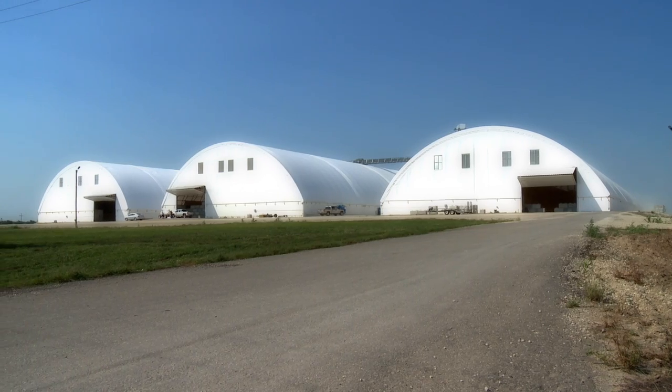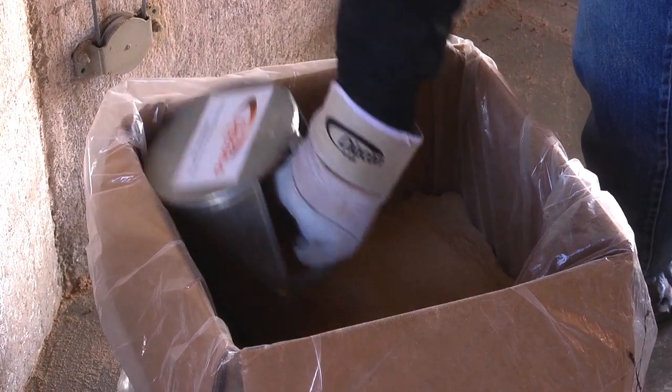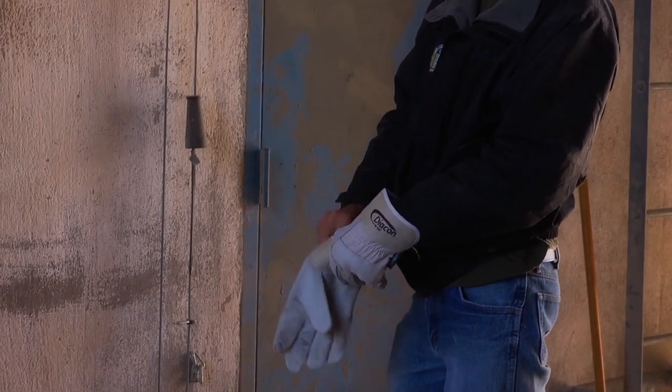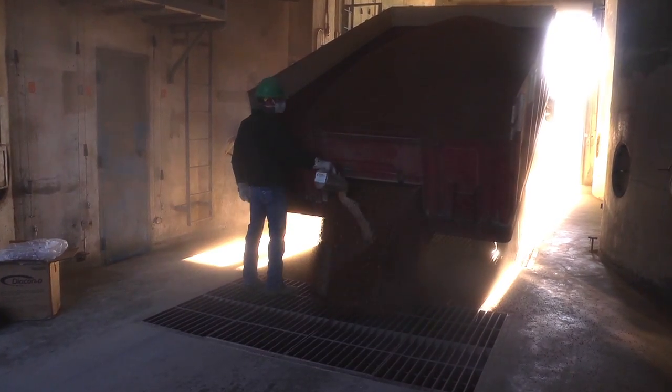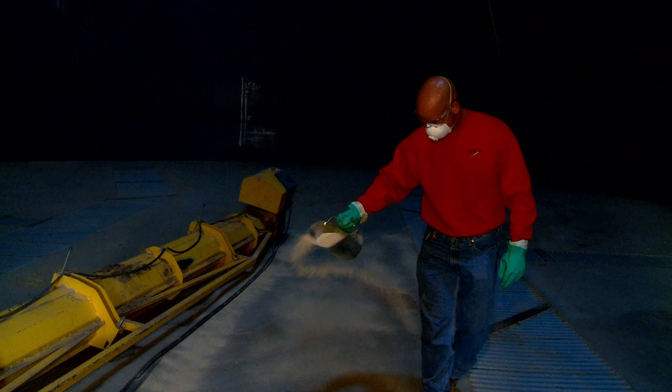Diacon IGR comes in two formulations, a versatile liquid and a dry powder. Diacon D IGR is perfect for water-challenged operations. Applying Diacon D IGR with a 2-pound scoop is an easy-to-use option for treating stored grains. Uniformly apply the Diacon D IGR over the commodity surface. Be sure to wear a dust mask, protective gloves, and protective eyewear.